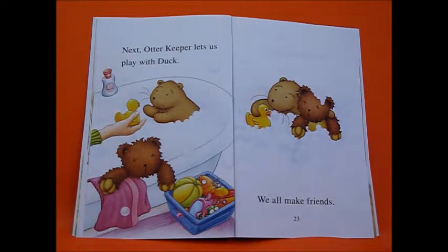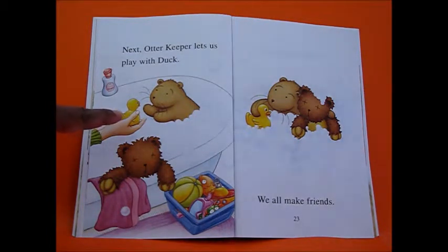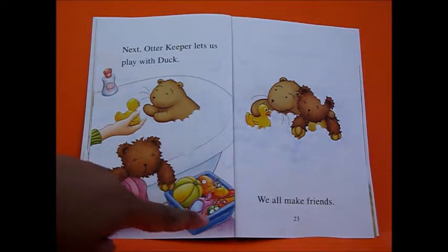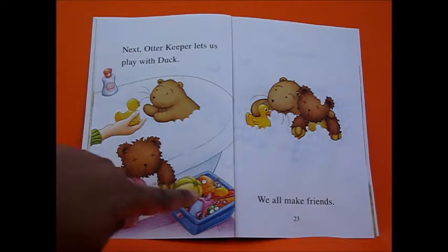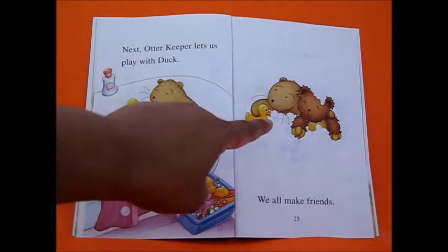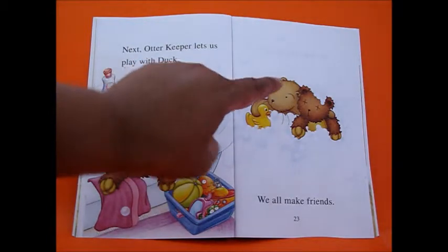Next, Otter Keeper lets us play with Duck. We all make friends. There's Otter Keeper handing Otter Duck. There's Teddy hanging on the side with a pink towel. He can see the blue basket with all the toys that go in the tub. And there they are, the three friends, Duck, Otter, and Teddy.